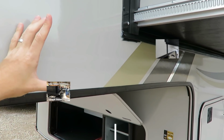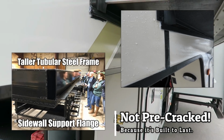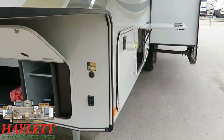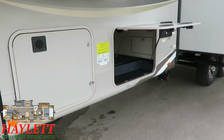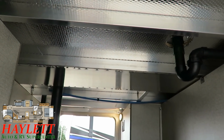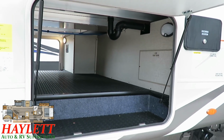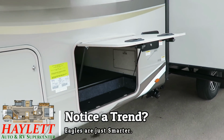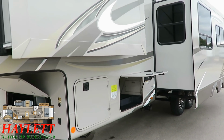That's because they use a thicker box tube steel upper frame with little sidewall flanges. So basically you have little miniature upper deck outriggers, just like you have lower deck outriggers. Isn't that smart? Just extra little detail things here. Now, I want to take a peek at something. And this is about the only thing that you can really see of it. If you look at this upper deck here, you can see how it's fully insulated. And by the way, notice they have motion lights on both sides of the pass-through. Isn't that smart?